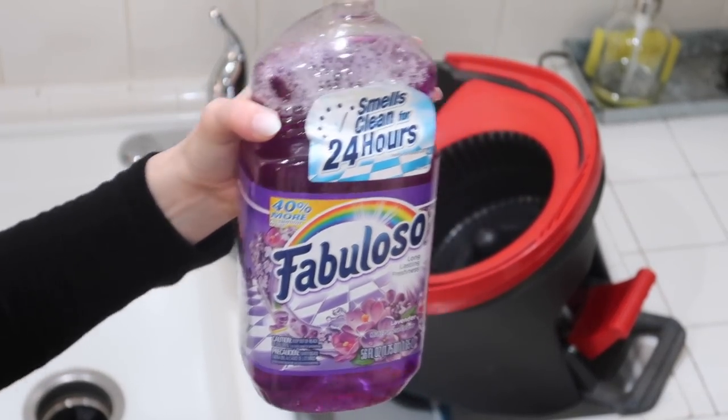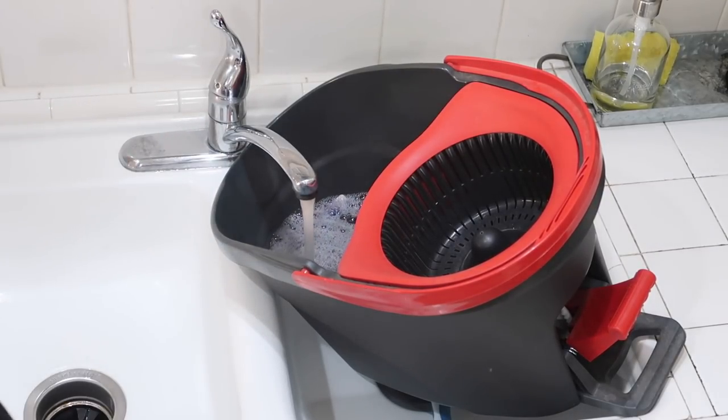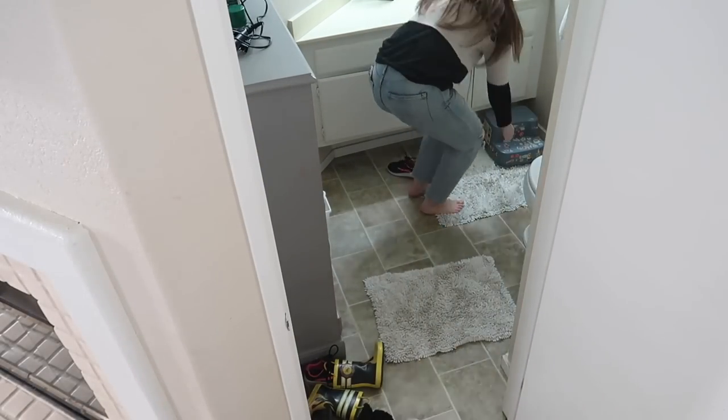My husband says it smells like a sushi restaurant, but I don't make that connection at all. But I love the way that this stuff smells. I think it's the lavender scent. So anyways, I love this stuff, and I was getting this bucket ready to clean up the floors.